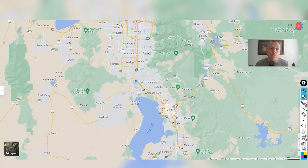You're going to find some more affordability, yet keeping you close to Provo, keeping you close to the Lehi tech industry as well.